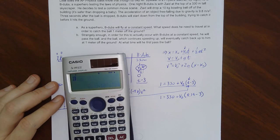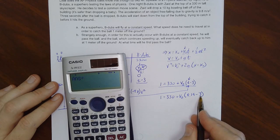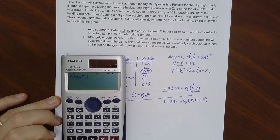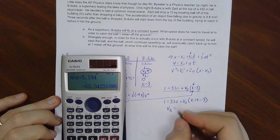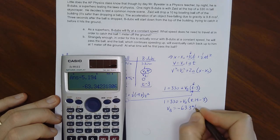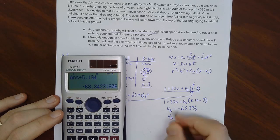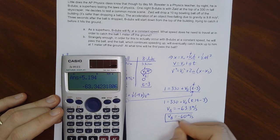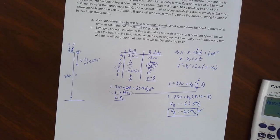So again, we'll go 1 minus 330. We will divide by that 8.19 minus 3, and it was 8.194, so that'll be divided by 5.194. And we get that VB equals, I know you guys like the decimal, so negative 63.3 meters per second. Again, though, 1 sig fig, because I used that 1 there. So my final answer needs to be negative 60 meters per second, just like that. Okay, so we just found the velocity of Bdubs. Nice job, y'all.